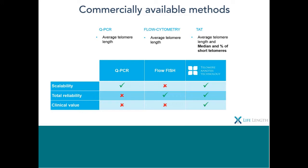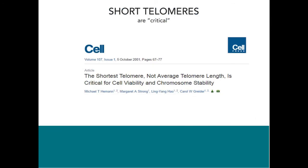And by the way, we do all these technologies in our lab, so we really speak with expertise when we're discussing this. Now, just to show you that it's not just us saying this, this is a paper that's now almost 17 years old that was published in part by Dr. Carol Greider, the Nobel laureate of 2009, and the title is pretty clear: Shortest telomere, not average telomere length, is critical for cell viability and chromosome stability.